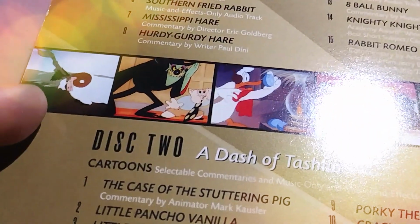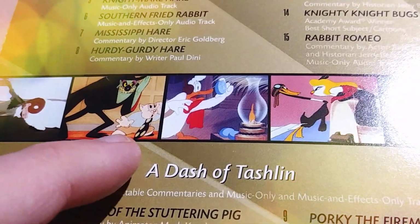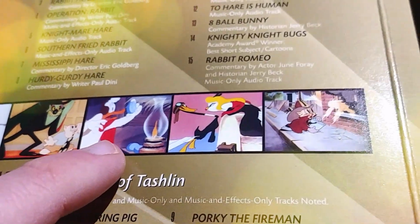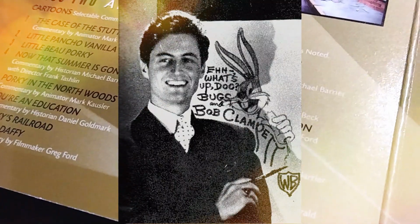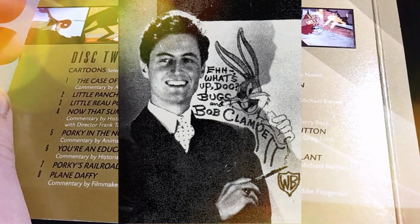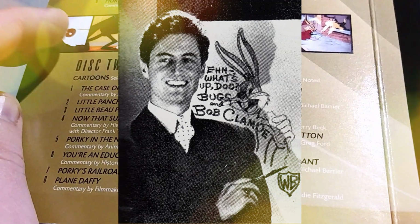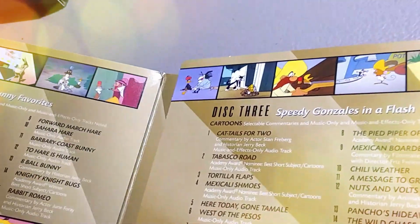And this disc honors him, honors the cartoons that he created, which are similar in style, kind of, to Bob Clampett's. And Bob Clampett's my favorite, by the way. He was the man that claimed he created Bugs Bunny, but that's debatable. A Dash of Tashlin, these are really good cartoons. And in some ways, they made better cartoons than Chuck Jones and stuff like that.